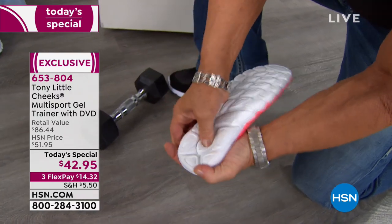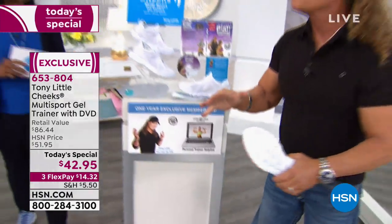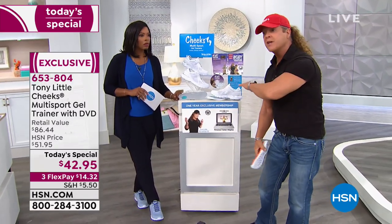Look at that, right? That's the difference. And it's flexible. If it wasn't flexible, it couldn't be called a multi-sport. You couldn't be able to do jogging. You couldn't be able to do all the different activities that you can do with this, as well as the most comfortable shoe.